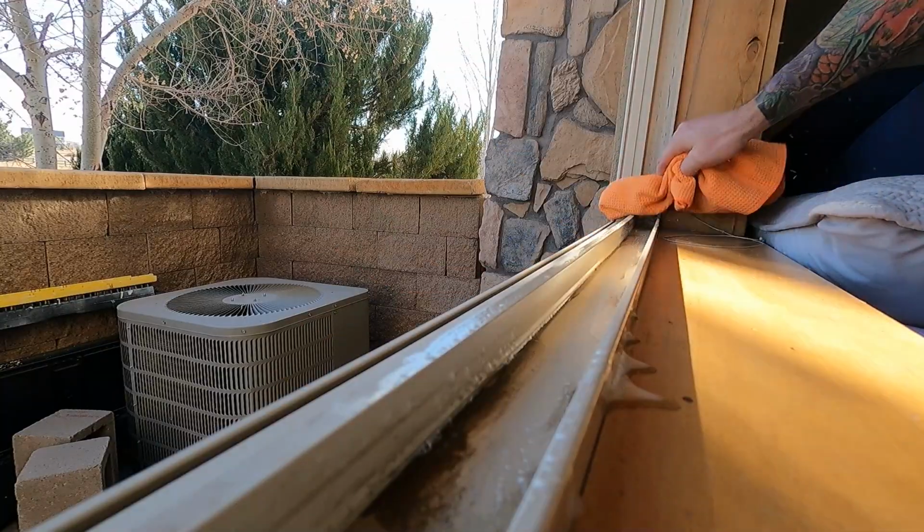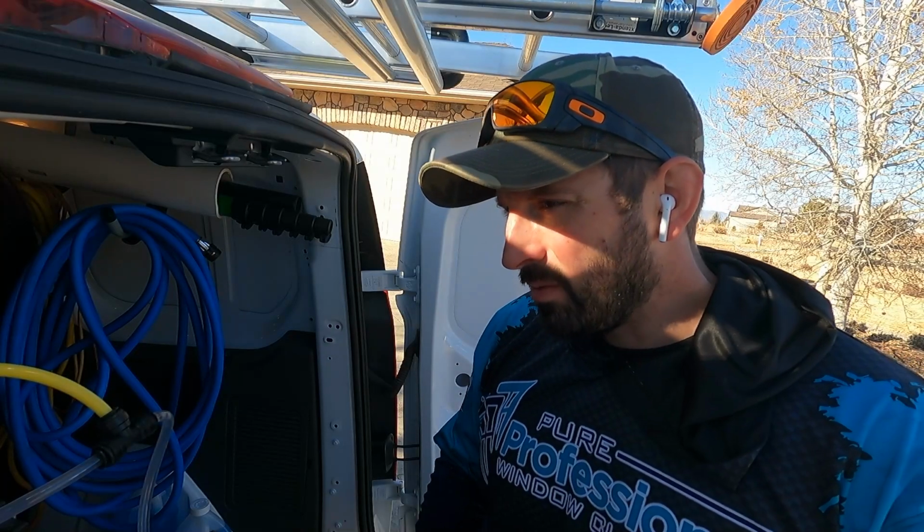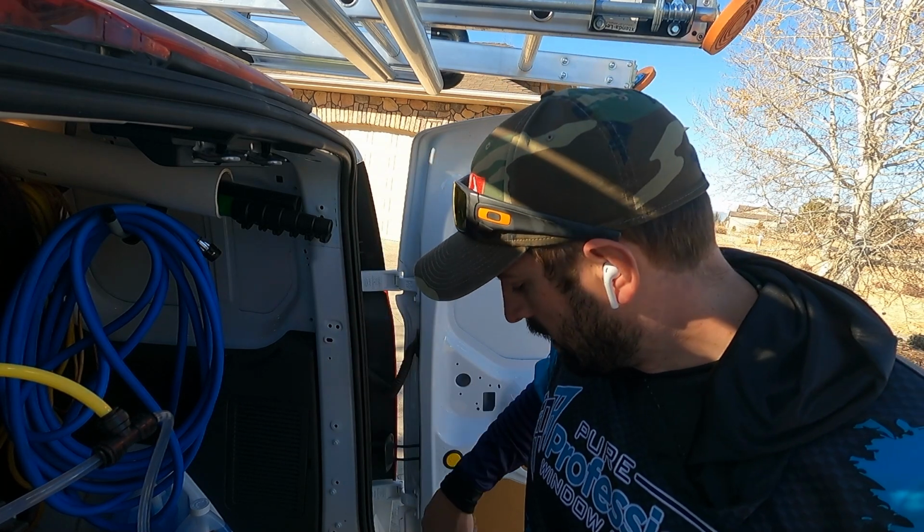One other thing that I've been doing for homes is Squeegee Life towels for tracks. These work amazing for tracks. So I always just keep one of these on me whenever I'm cleaning at home with dirty tracks, and it really soaks up the stuff really well.